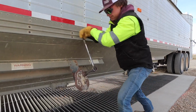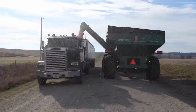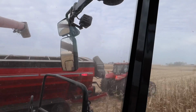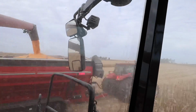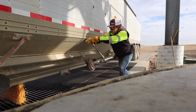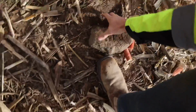Heard something beeping, don't know what it is. I don't see smoke, I don't see fire. Yield booster.